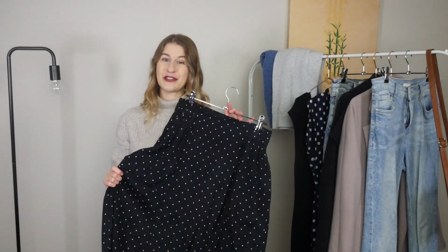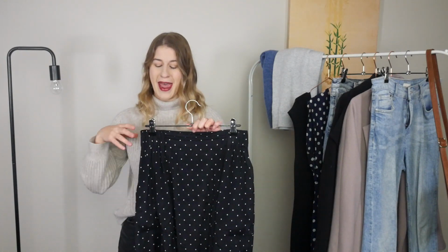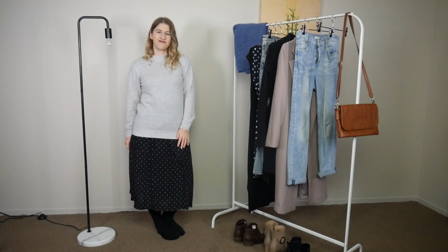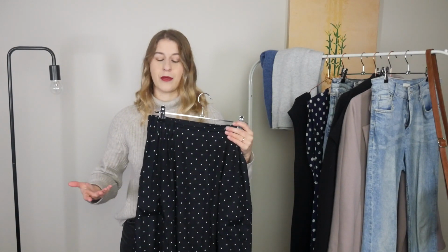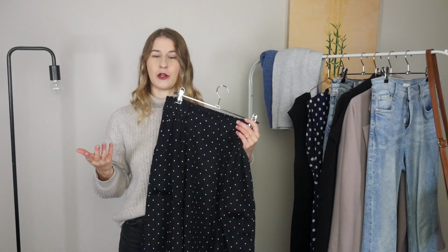What I wouldn't do with this dress is wear a really big oversized jumper and then leave it untucked, because the silhouette that creates has no shape to it. This skirt has elastic around the waistband, so it does cinch me in quite nicely, but if you can't see that because I've covered it up with a big jumper, I just end up looking really frumpy. So by at least tucking the jumper in, you're still able to see my waistline, and it means that I have a little bit more shape.